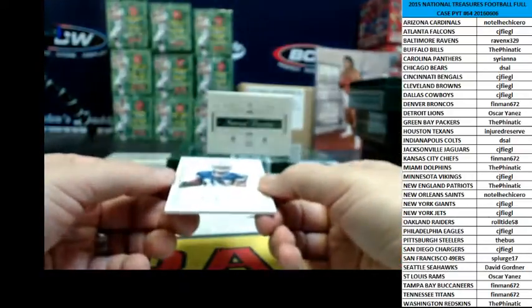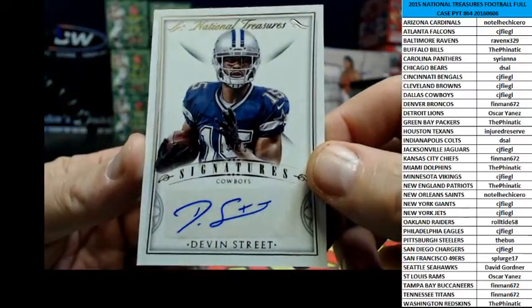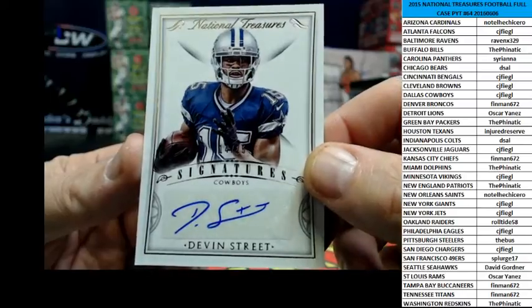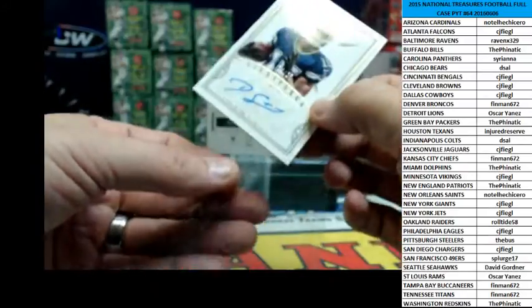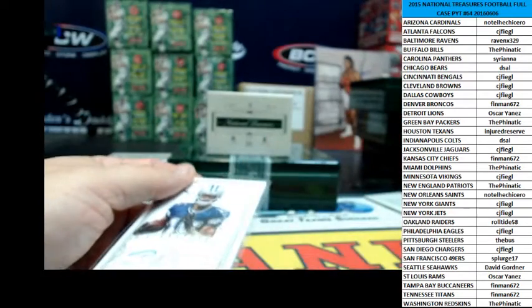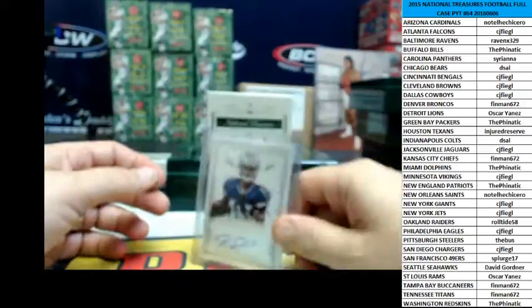We've got 14 of 25 Devin Street signatures for the Cowboys. Going to CJ. Don't ban Dave. Hey, some people like paying higher prices. Right, Fantasy? It's a free country.